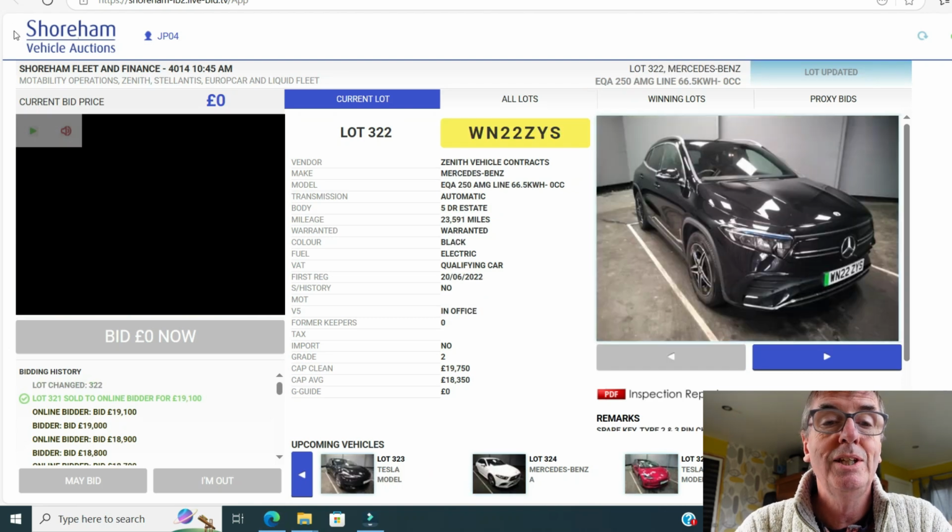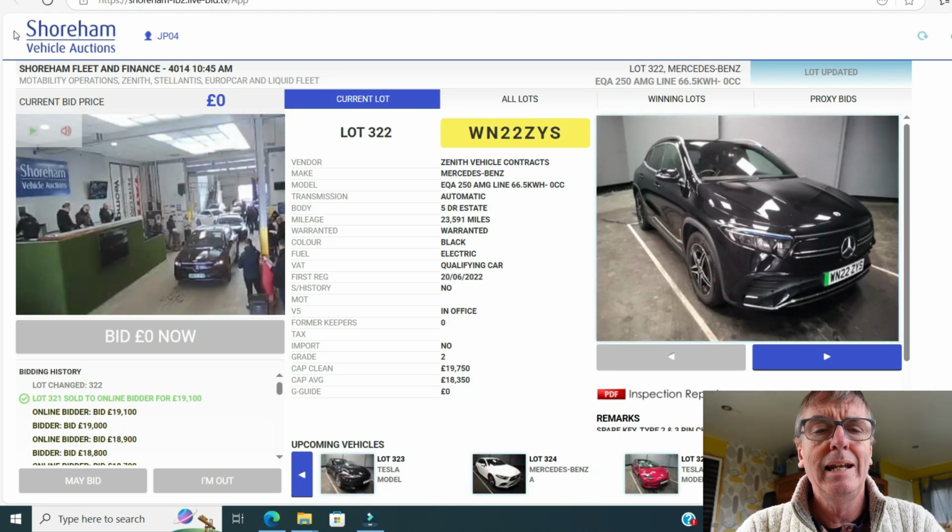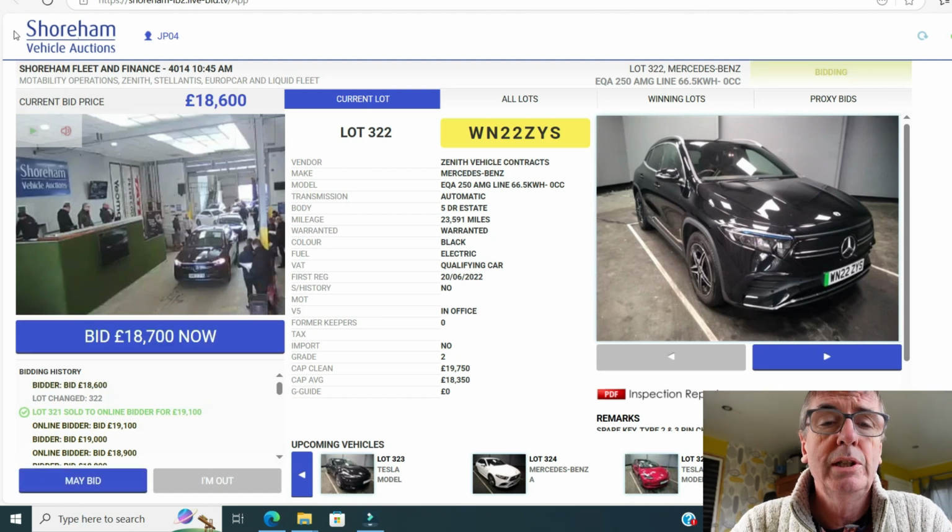Next, Mercedes-Benz EQA. I think these have got the lemon squeezers in the dashboard. You'll see in a minute what I mean.